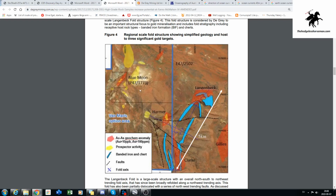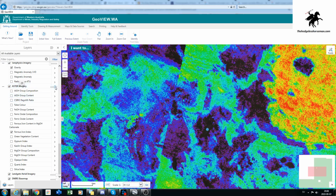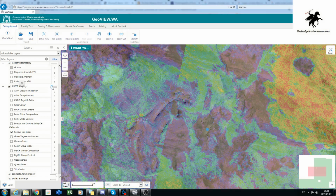But this prospecting area, for example, coincides pretty well with semi-high readings of the regolith ratio, but primarily very high ferrous index ratios. And they prospected this area too. And you can see there seems to be a lot of heavy material here as well. But these areas with high soil anomalies, they have very low iron index readings.